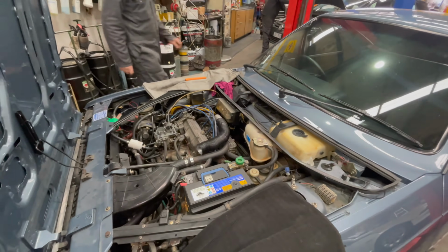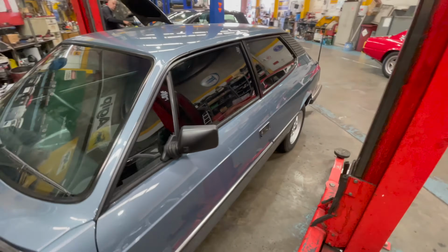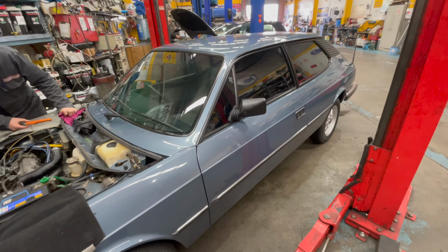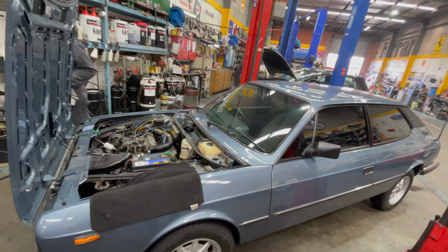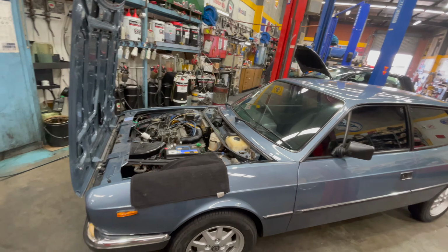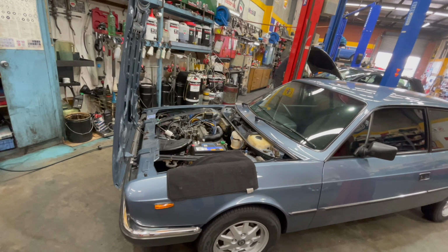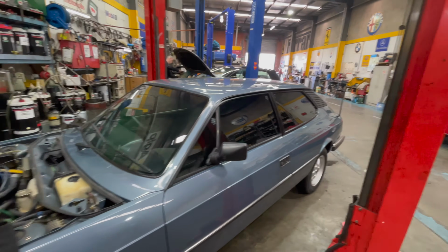There you go. I can't believe I've never seen one in this condition. I can show you some pictures online of these back in the UK, and literally, it's just a shell of rust. Great big holes in it. I know, I've seen it.